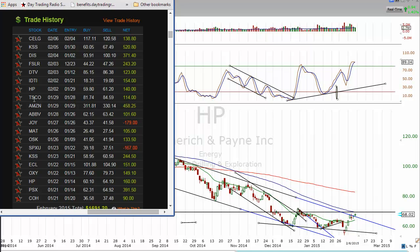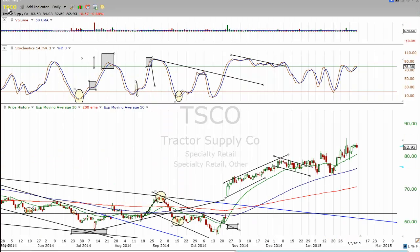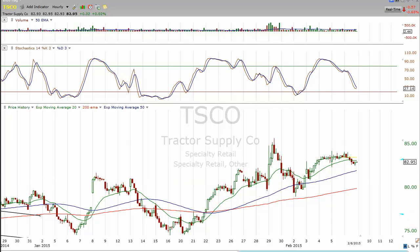IDTI, that's a Tractor Supply Company, TSCO. And again, this was a pullback here, I believe. It's end of January, and we took this off. It was just a nice pullback. Not much going on there either. The 60-minute time frame gave us the dual stochastic. When we have the daily and 60 line up, that's a high probability setup. And that's how we do that one.